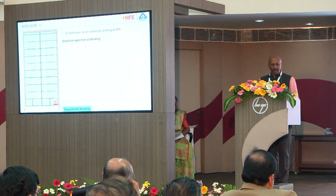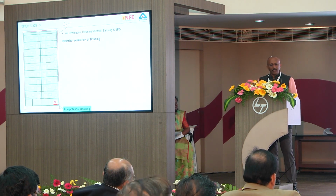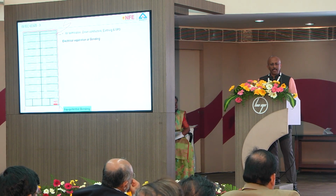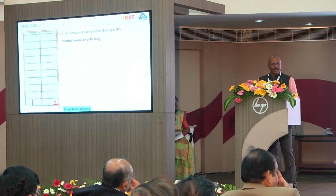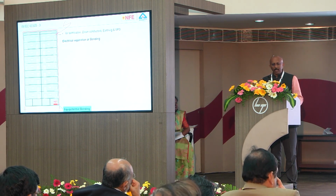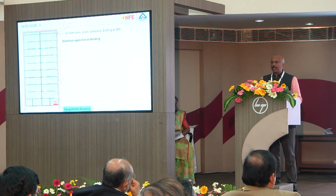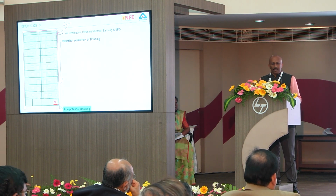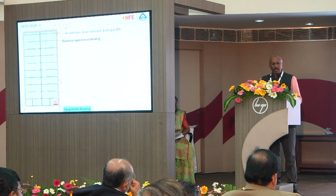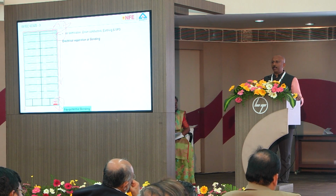The idea behind the separation distance is, now imagine the lightning is striking this place, the lightning is striking the air termination. As I said, the di by dt, rate of change of current, what happens is, once the current flows through this particular conductor, a very high potential is created in this conductor. That means during that momentary time, this part of the air termination and this part of the down conductor shall have a very high potential difference.